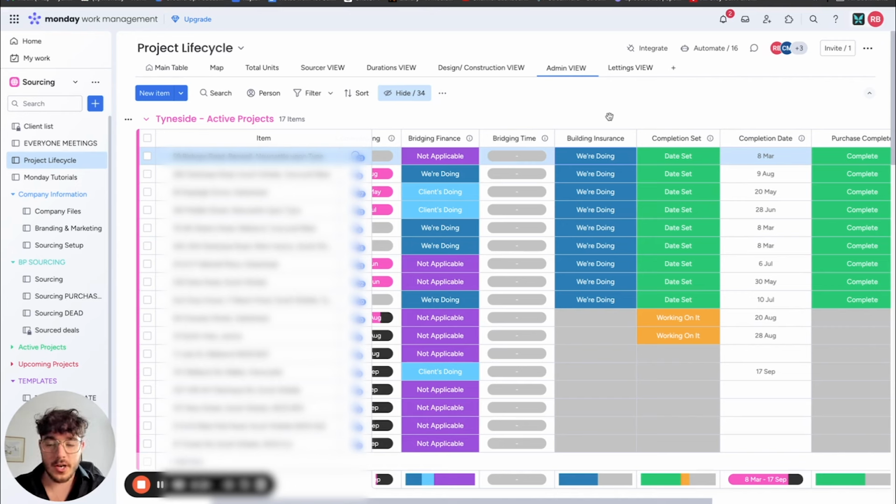We still want to sense check certain things. So rather than just going straight to the broker, we'll make sure it goes to Lynn to sense check it first. But she doesn't have to go and find all that data. She just has to read through it, make sure it's all right, and then send it off to the broker.